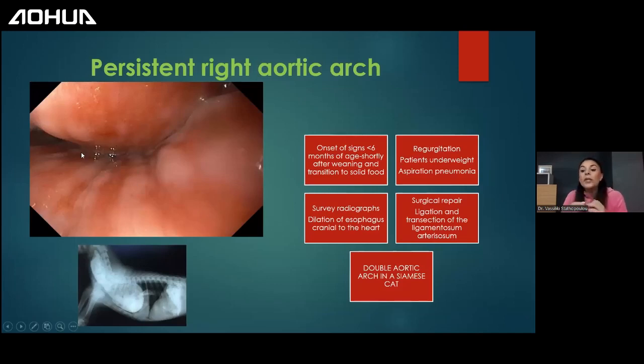And this is how it looks when you go into scoping. We have a very nice case of a late onset persistent right aortic arch in a dog. If you go to our YouTube channel, you are going to see this case. We were thinking that it's only in very young animals, and that's the most frequent admission, but we can also have late onset diagnosis of a persistent right aortic arch, in dogs especially.